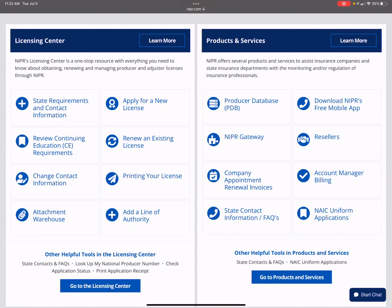Specifically, NIPR is where you're going to go to do anything licensing, printing your license, anything that would be helpful to you as an agent. Today we're going to focus on CE. Most states require that you update your license, or your continuing education, every 2 years. Some states do it every 4.